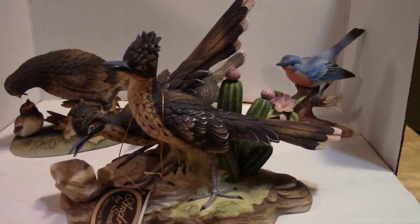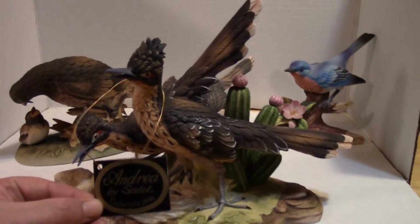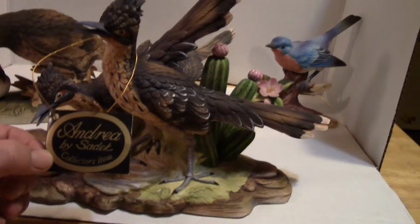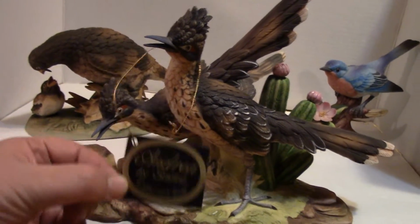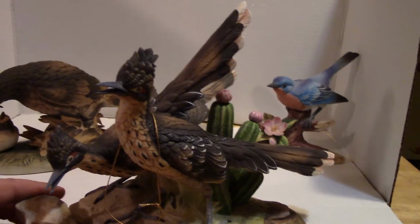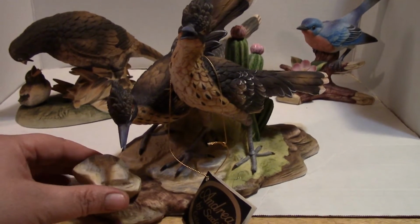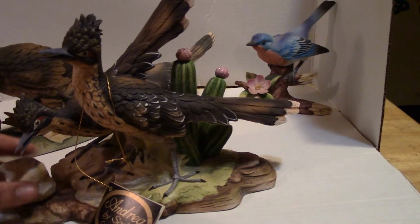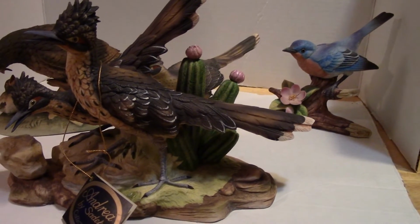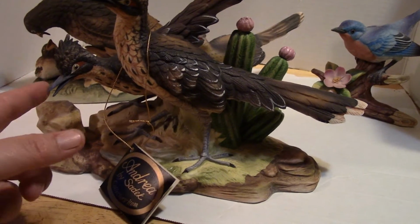Okay, so let's get into it. This is porcelain figures. Andrea by Sadek, or Sadiq. I always call it Sadiq, but maybe not. This is double Roadrunners. You go look up Andrea by Sadek. It's in decorative collectibles on eBay. There's tons of single Roadrunners, but there are none listed that are double.